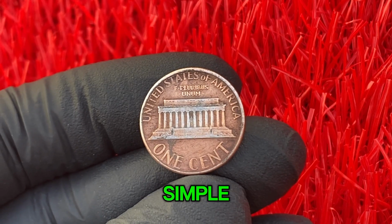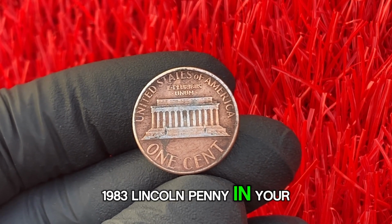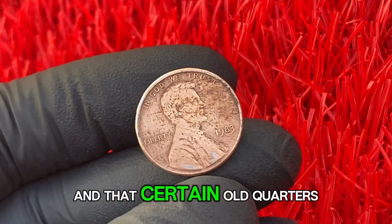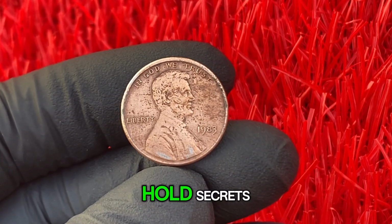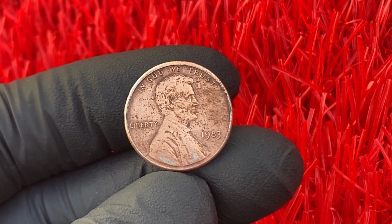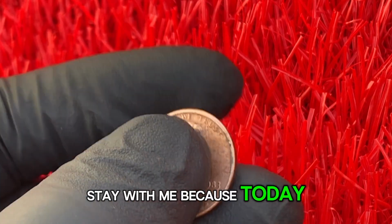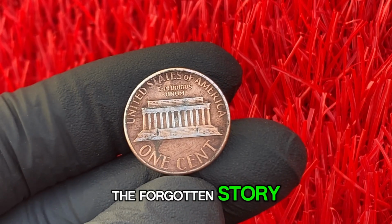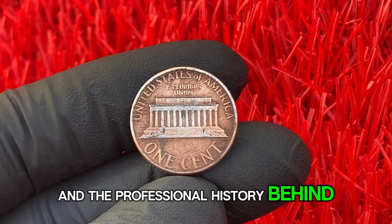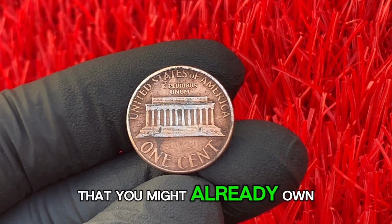Did you know that one simple 1983 Lincoln penny in your pocket could be worth thousands of dollars, and that certain old quarters and dollar coins hold secrets that could change the value of your entire coin collection? Stay with me, because today we are going deep into the forgotten story, the hidden value, and the professional history behind these incredible coins that you might already own.